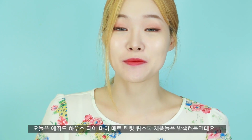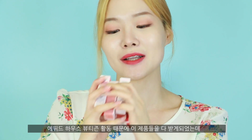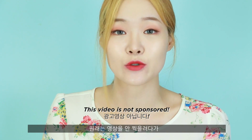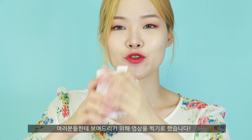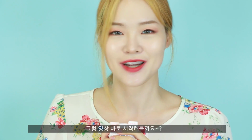So today I'm going to be swatching these Etude House Dear My Matte Tinting Lip Stock. Gosh, that's a long name, which makes it really hard for me to memorize. But I had received all these colors from Etude House, so I thought why not swatch them for you, because they're actually really good. I really love their formula, so I really wanted to share them with you. And yeah, without further ado, let's get this video started.